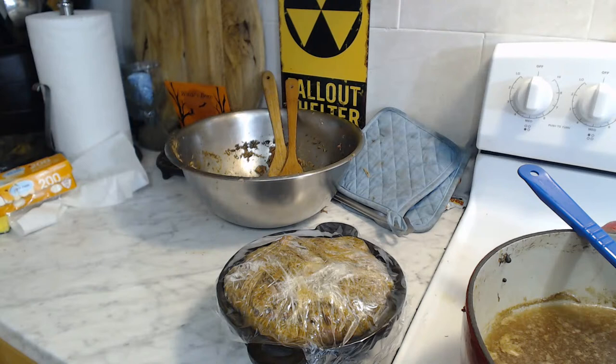Raymond says, almost wanted to set aside some pig for a pulled pork sandwich. Well, I do have a little bit extra, and you better believe I'm going to be chowing down on that. Oh, man.